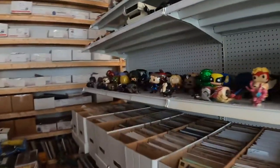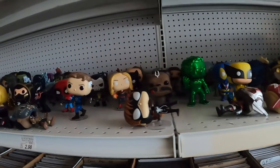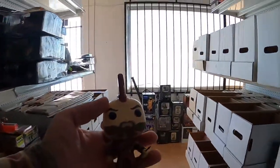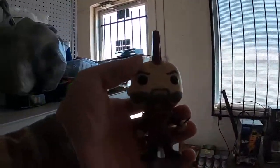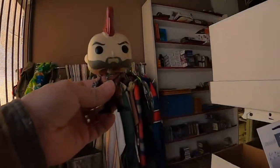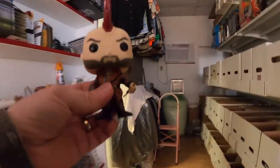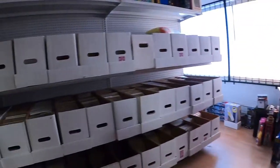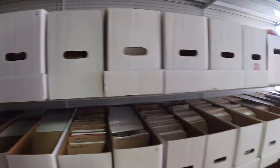So let's see. Here he is. There's the little pop. And he sold for $10 plus shipping. And he has been listed since August 26th of 2020. We'll set him right there. And let me go turn on the light so we can see the comics better. Comic books.